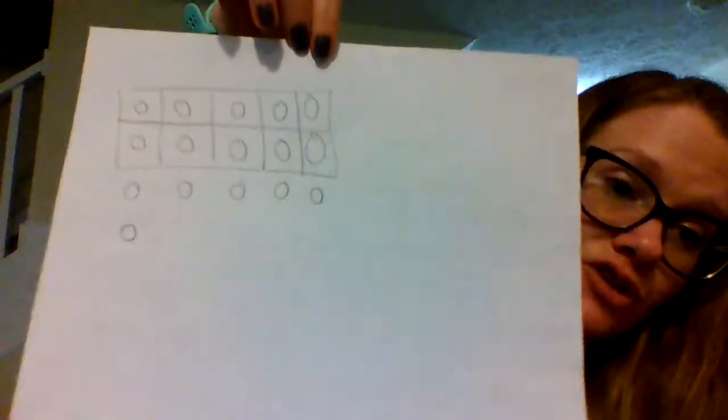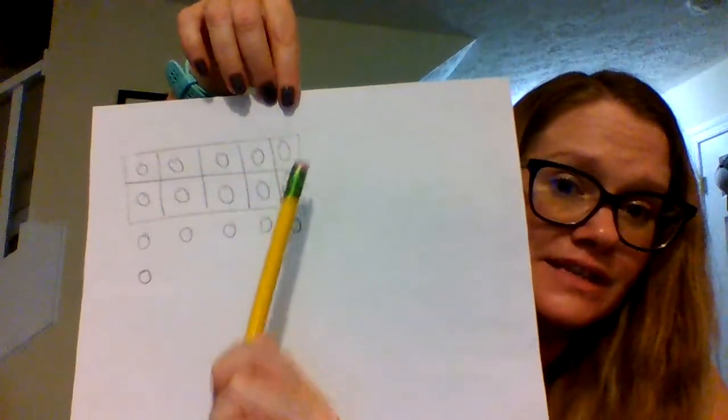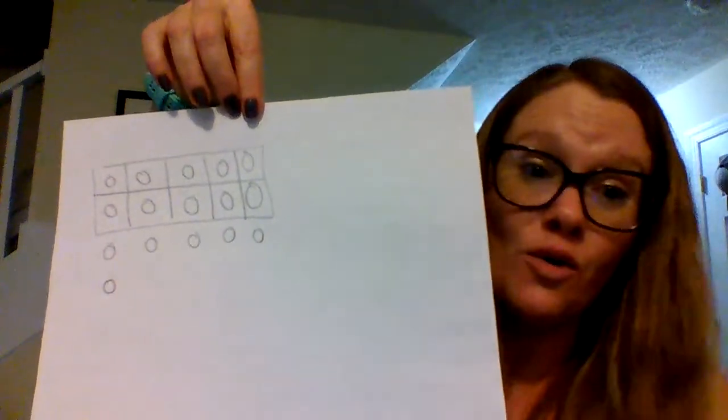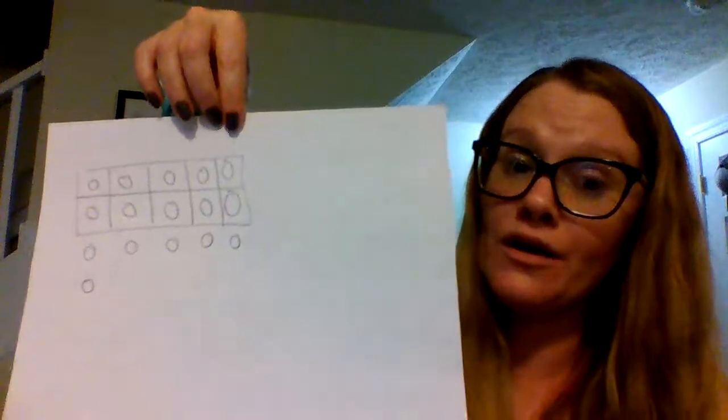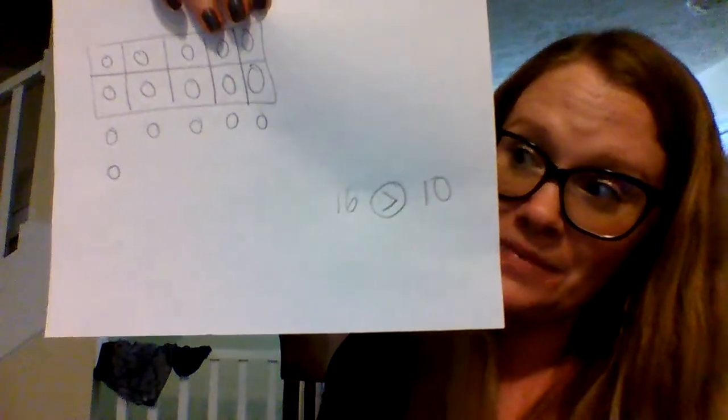So I'm going to draw that. 1, 2, 3, 4, 5, 6, 7, 8, 9, 10. Uh-oh. Only 10 fit. The rest have to go on the bottom. 11, 12, 13, 14, 15, 16. So if he had 16 cookies or 16 counters or 16 cubes, would they all fit on this one 10 frame? No, because 16 is more than 10. So if you did any of your work last week, if you had 16 and 10, the alligator would eat the 16 because 16 is more. Okay, so that's your review.